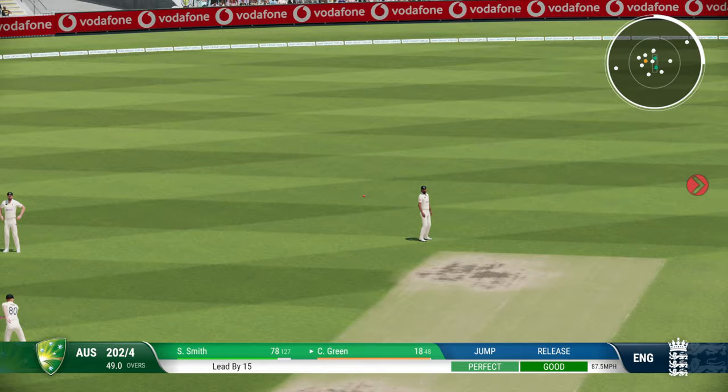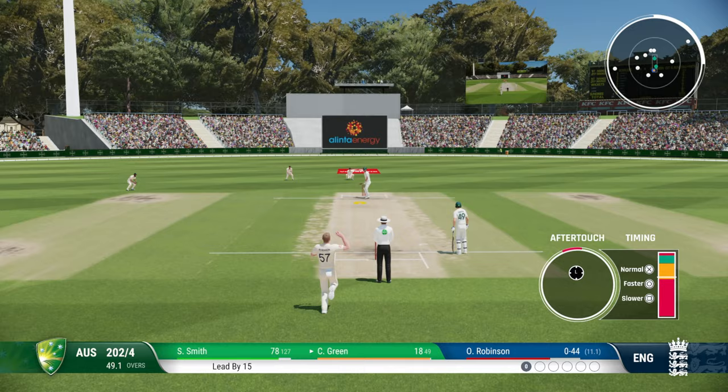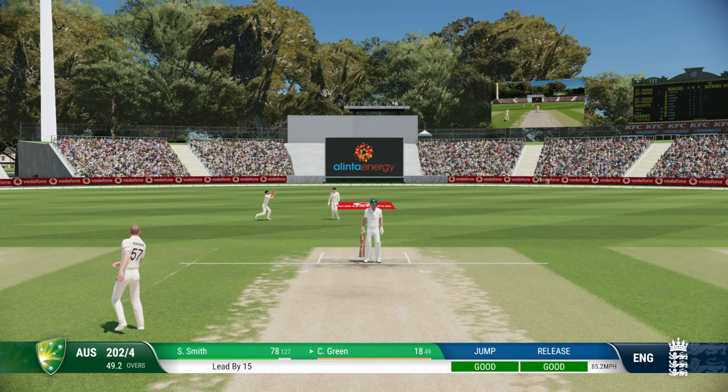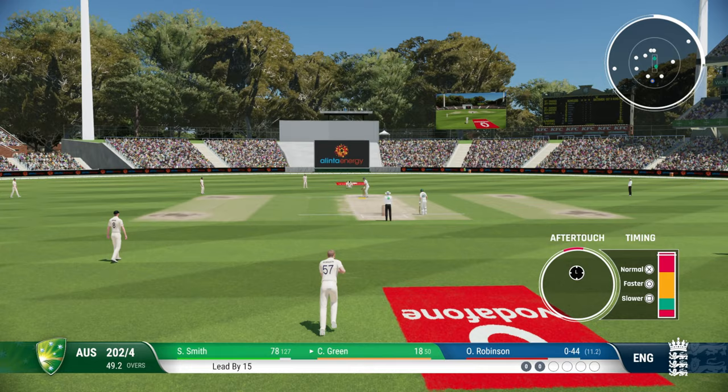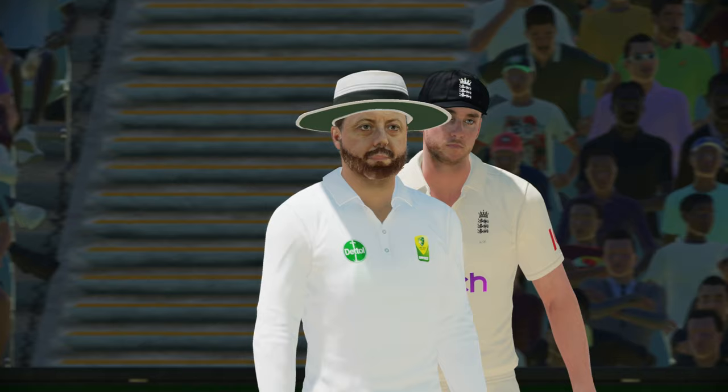Good cricket all round, good delivery, timed well, but straight to the fielder. No interest in that one from the batter. Robinson will be wanting to hone in on a better line and length to make them play next time. Really? That's just wasting everyone's time.